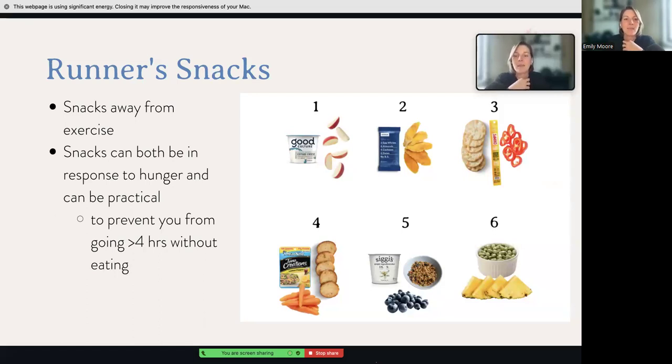Now, snacks can be both in response to hunger, like if you feel hungry and your stomach's rumbling, but they can also be practical. And again, this is when you know your body should have a snack or some fuel, but you don't necessarily feel physically hungry. You might not have a rumbling stomach. A really good example of this could be in between lunch and dinner. I can't tell you how many runners I've worked with that go 7, 8, sometimes more hours in between lunch and dinner. That is way too long.